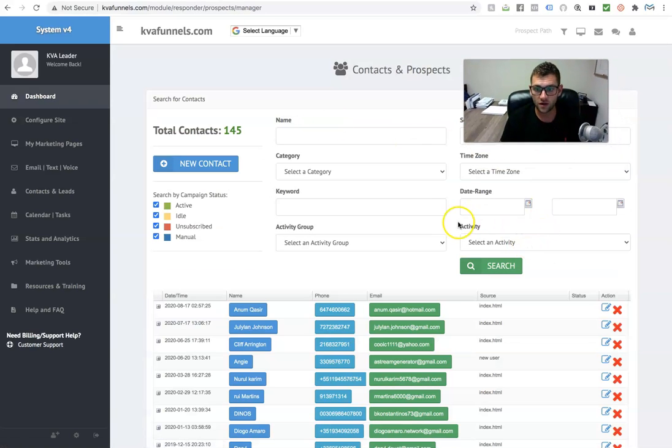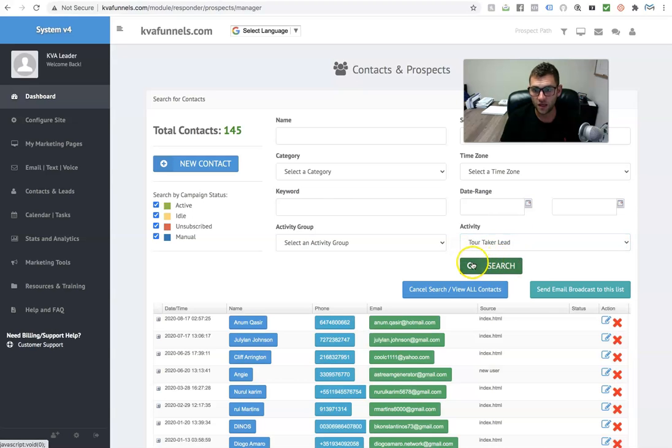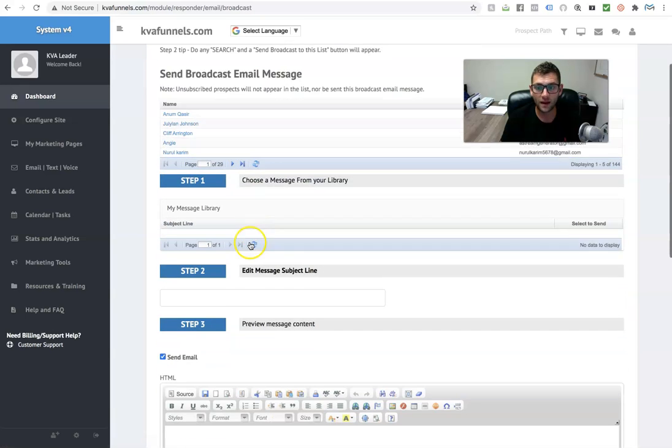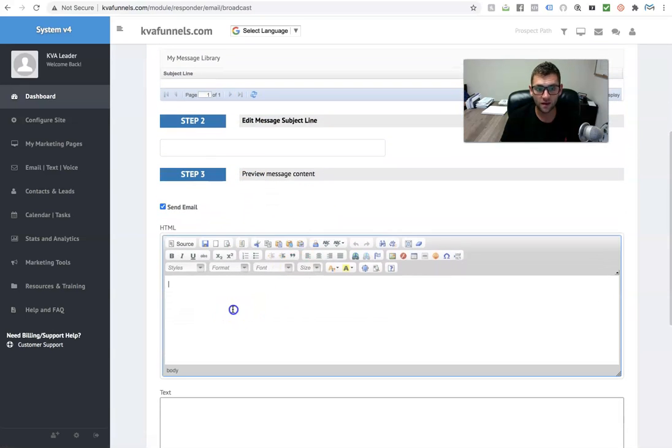First thing I do is I create my broadcast list. So if I go here and I click on activity and I go to tour taker lead and I click search, I then will pull up all the people. So my total contacts, that's 145. I'll click send email broadcast to this list. And now everyone pops up in here and I can type my message out.